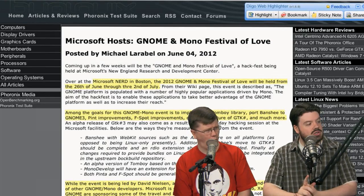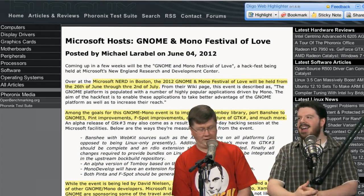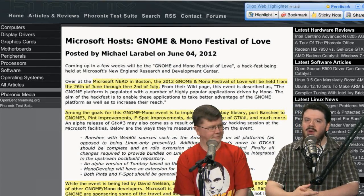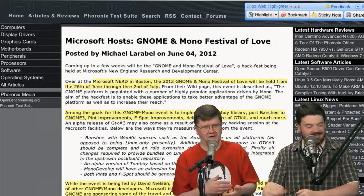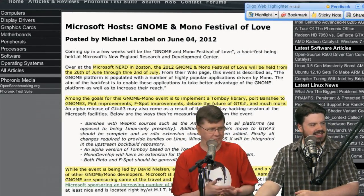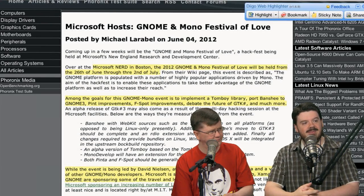Now, the last Microsoft story to round us through this trio is one that I actually didn't expect to see a headline for. Microsoft hosts GNOME and Mono Festival of Love. Now, I don't know, man. I feel like the boat on Mono has sailed. It's totally sailed. It's a done deal, and of course, involving that, there's other aspects of Mono, such as, what was it, Moonlight? I think. Other similar projects. Moonlight has been axed. So Mono, I think, is probably next to go. Yeah. Well, Microsoft just loves themselves some Mono, dude.